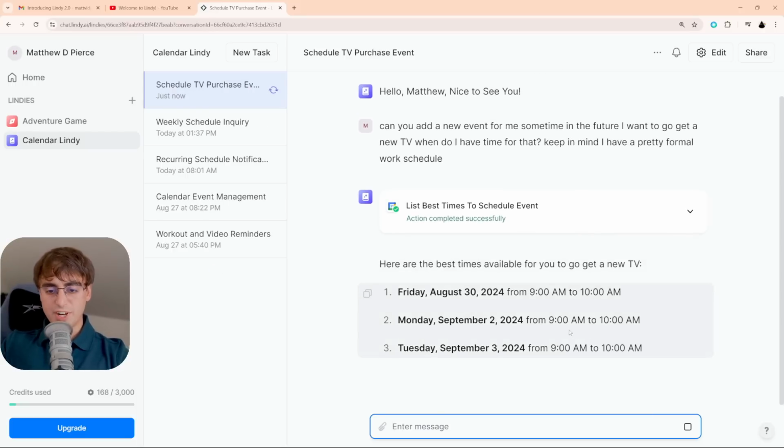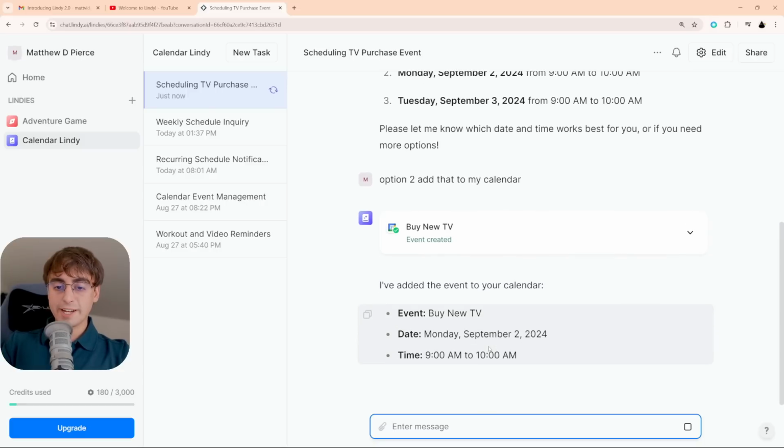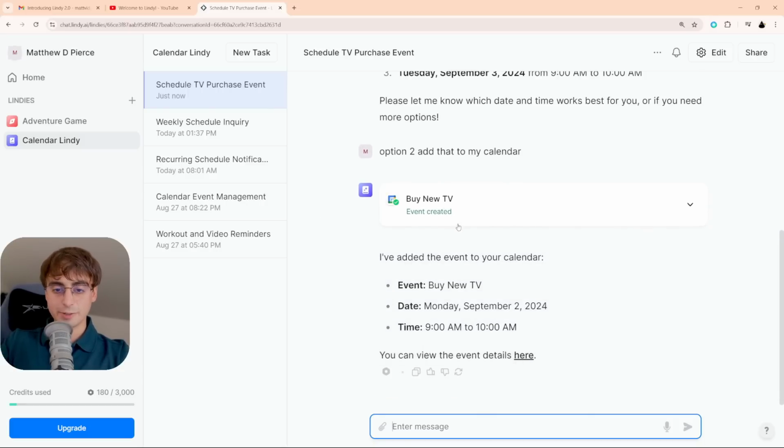So they give me some various times based on my schedule and ask me, which option do you think works best for you? So you know what? Let's say I want Monday. So option 2, add that to my calendar. And no problem, it goes ahead and makes a new event in my calendar, gives me kind of the rundown and a link to the details.